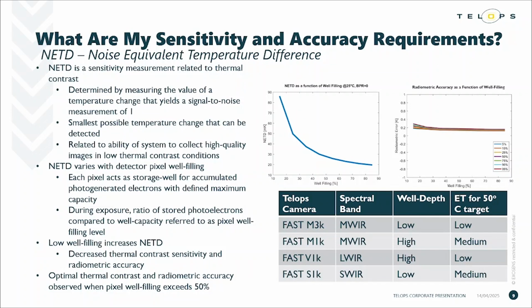NETD is directly influenced by pixel well filling, which is a concept that I kind of glossed over a little bit a few slides back. Each pixel in the detector can be considered as an electron storage well with a finite maximum capacity. So when a detector exposure occurs, photoelectrons are generated by the detector and stored in those pixel wells. The amount of electrons present in the well compared to the maximum well capacity is referred to as the well filling level. Well filling dictates a lot of performance parameters for infrared cameras, including both the sensitivity of the system, its NETD, and also the radiometric accuracy. So we generally want over 50% well filling to maximize the NETD and accuracy performance.